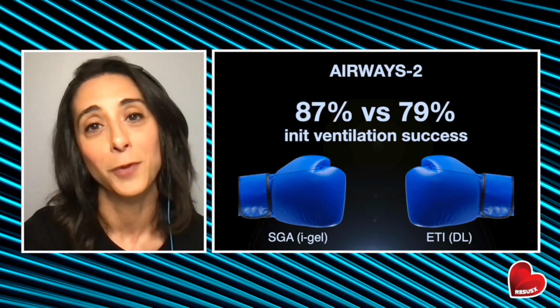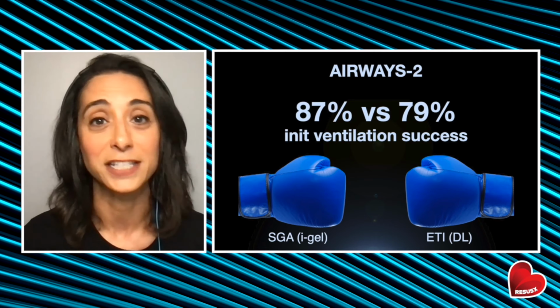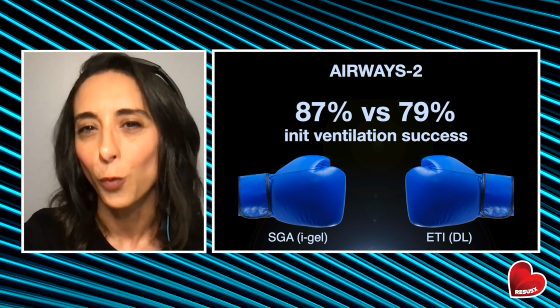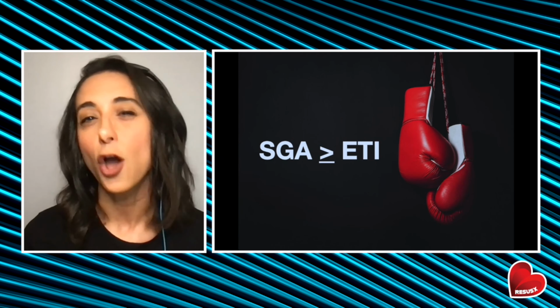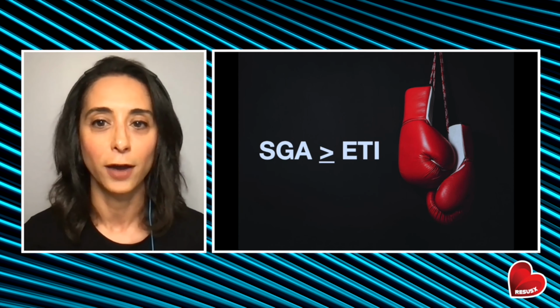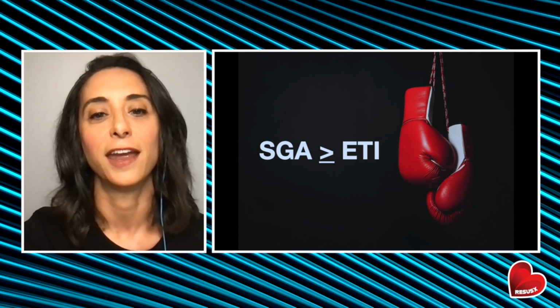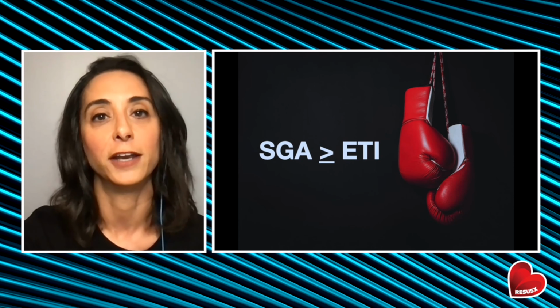And so now you've got a modality that the paramedics prefer, supraglottic airway. It's faster, with higher first pass success rates. Why wouldn't we go with the supraglottic airway? And so in the end, between no difference in good neuro outcome and a preferred modality, it looks like supraglottic airway trumps endotracheal intubation in this particular study.